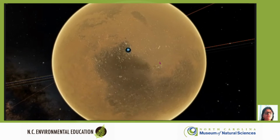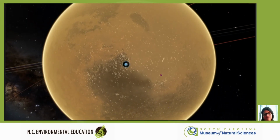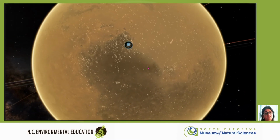Mars is much different. Mars is much farther away. We have to work on radiation to make sure the astronauts survive the trip, which takes about 8 months or so. And then what are they going to do when they get there? They have to survive living there for a while, at least 2 years, really, in order to get back. And so that's a big deal.